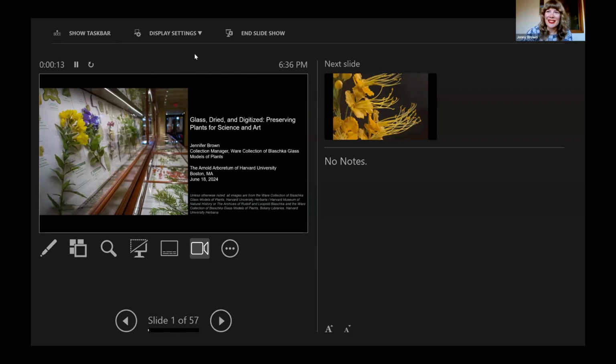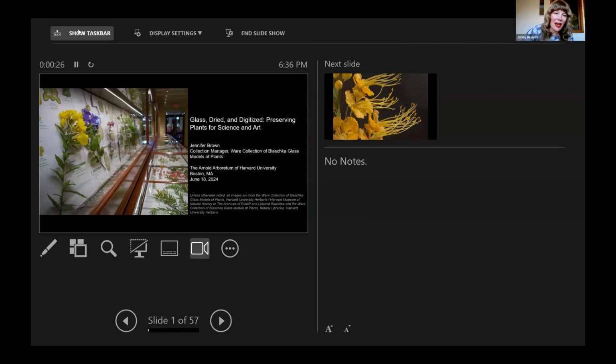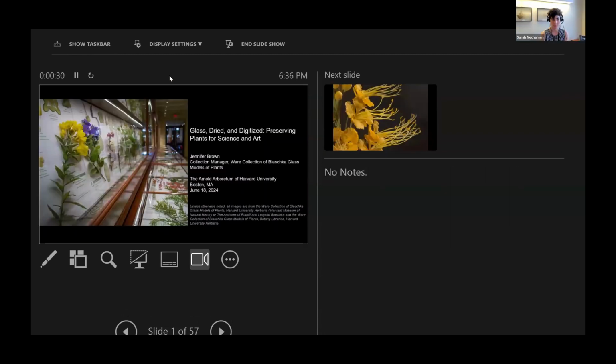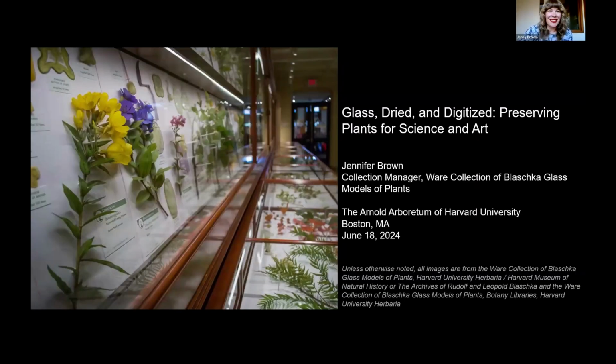Sorry, I'm just trying to switch my view here. Jenny, you might try display settings. Yeah, I feel like the little bar at the top is blocking that. Hold on, let me try that again. I'm so sorry, everyone. Technical problems are a part of life. We'll never avoid them. There we go. Does that look right? Can everybody see my first slide? Yes, that looks great. Okay, great.